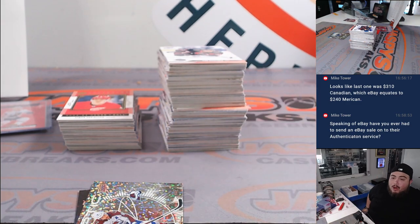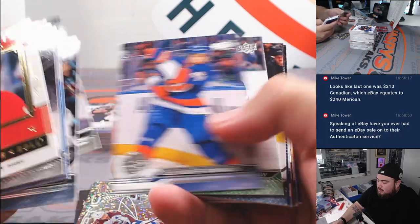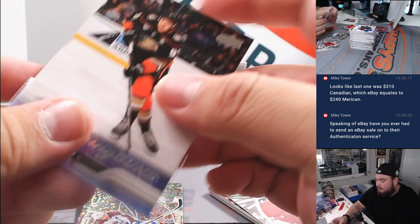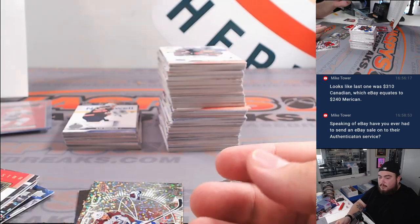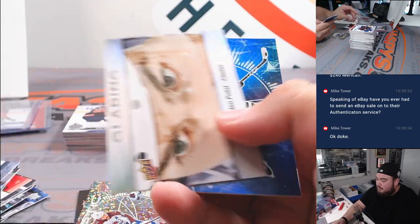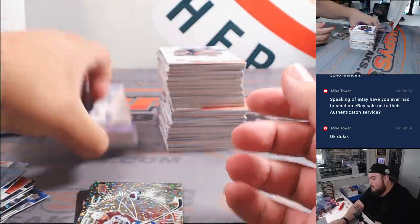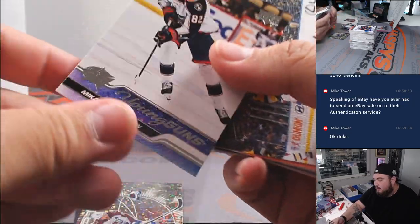I've never sold not one item on eBay under my own account, Mike. Everything I've ever sold on eBay, I've given it to other people as a consignment. And so I have no clue. Nice, Leo Carlson. No clue. Relay Huso, but I feel like the authentication is kind of a dumb thing though. Braden Point. Whoever's authenticating those items sometimes don't even know the sport, don't even know the hobby. Michael.